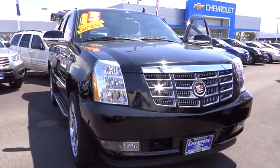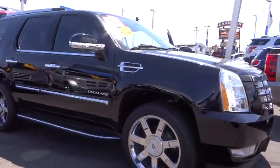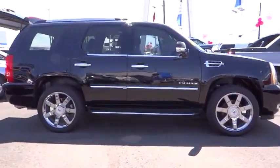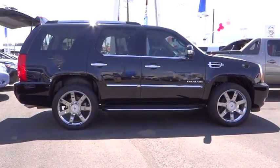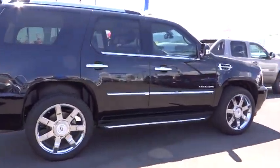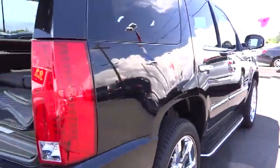The 2013 Escalade, a full-size luxury SUV. The Cadillac Escalade stands for A-list style. Thrilling, yet effortless performance combined with advanced luxury and technology that's on the leading edge of the industry makes the Escalade an easy choice, and is priced below $65,000. This vehicle has less than 20,000 miles.